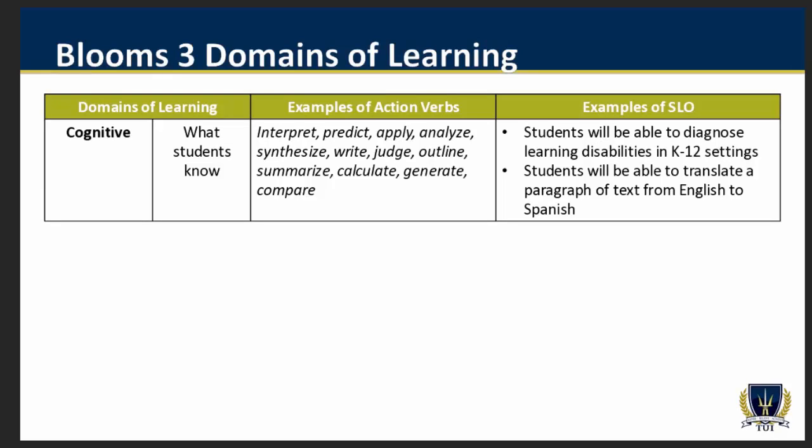In no specific order, the cognitive domain involves knowledge and the development of intellectual skills. Now, this includes the recall or recognition of specific facts, maybe a procedure, and concepts that serve in the development of intellectual abilities. The verbs you choose out of the cognitive domain are determined by their appropriate level of learning. And this is back to our 6 levels of learning that we discussed about 2 slides ago.